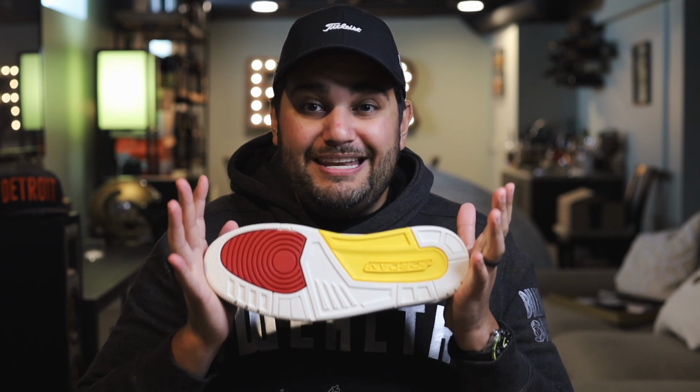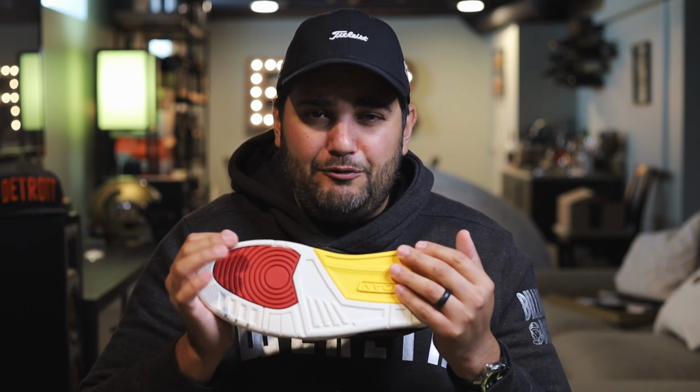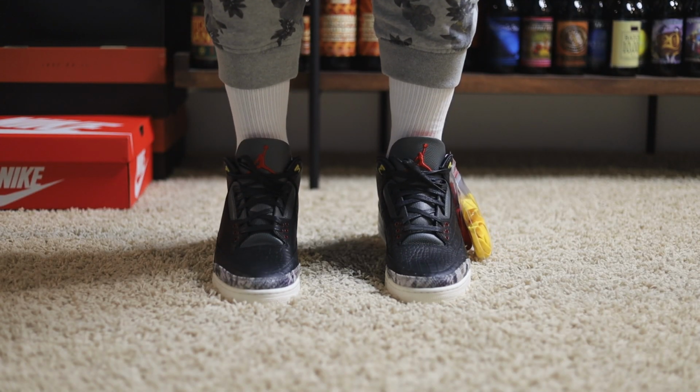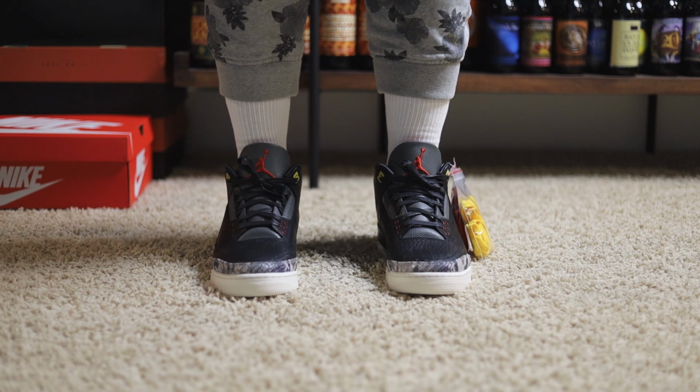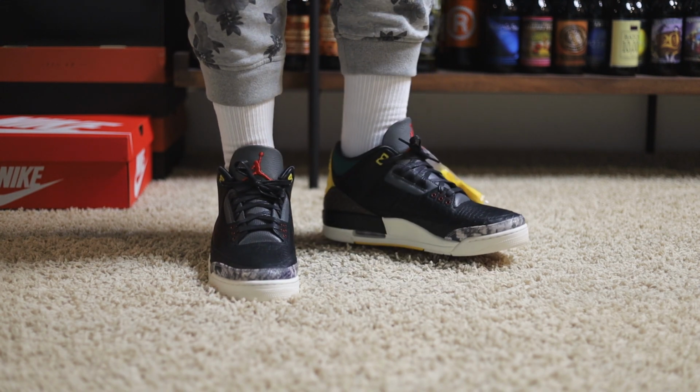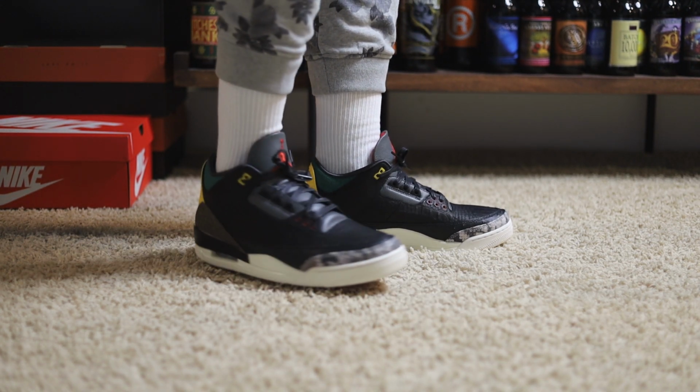That takes us to the outsole, which has those hits of red and yellow. Classic Jordan 3 outsole. Not much to say there. I mean, this is going to have pretty much the same kind of performance characteristics of a Jordan 3, but you're not going to be wearing these to perform, I don't think, because one of the other things is this is heavy. And I haven't had a pair of Jordan 3s in a minute, so I don't know how much heavier this is than regular Jordan 3s, but this feels like a heavier sneaker.